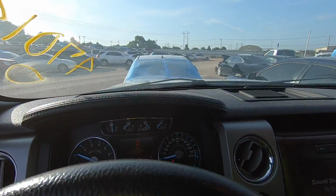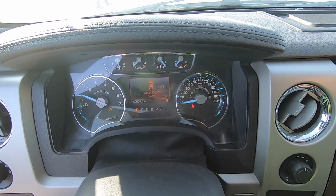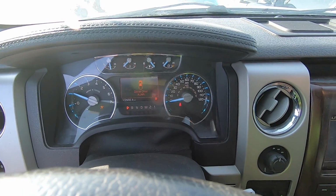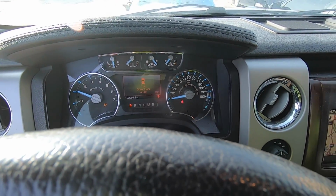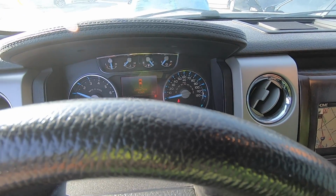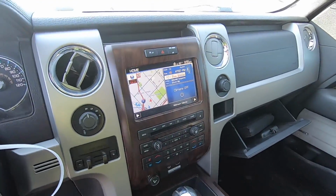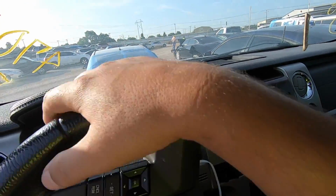Well, she runs. Man, I like this. I like this a lot. If I can figure out how to turn off the air conditioning here. There we go. It's an older truck, but it's nice. I like it, except for the back end.